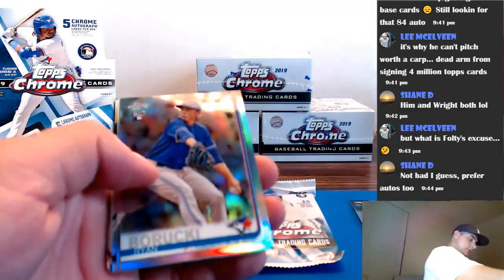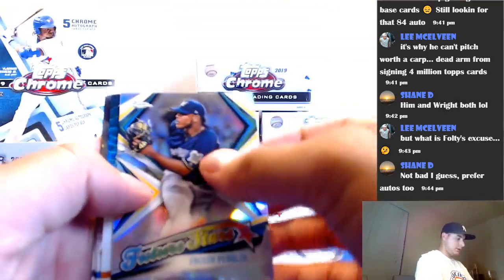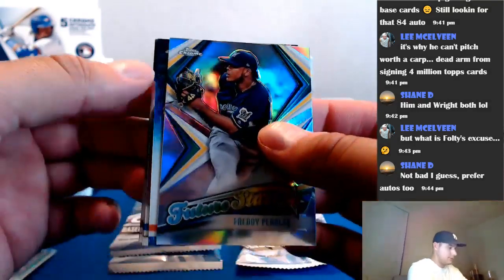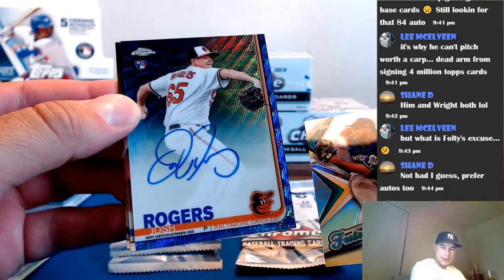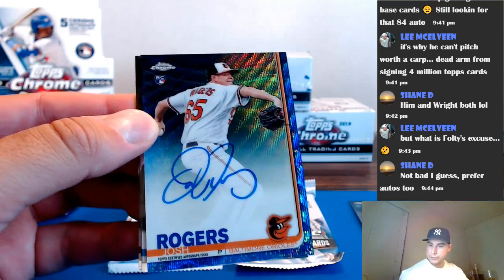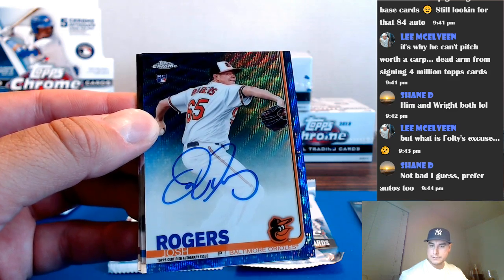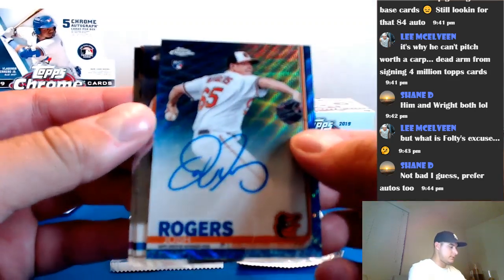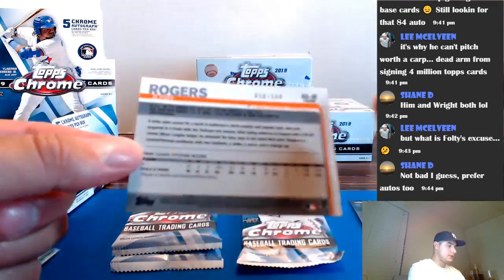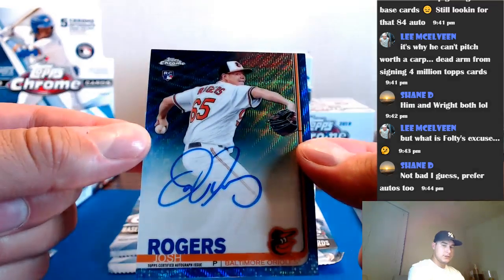Autograph coming up. Witt, DeJong, Blackman, Aguilar, Longoria, Baruki, Refractor, Juan Soto, 84, Freddy Peralta. Looks like we got a blue wave autograph. Man, we're getting some good luck. Good luck, everyone. Blue wave autograph for Josh Rogers again. Man, got the gold wave, and now you got a blue wave. Nice hit for the Orioles. Shane D., congrats. Bam. Nice. Josh Rogers coming in clutch for you. It's 50 out of 150. It's a nice number. Josh Rogers. Bam.